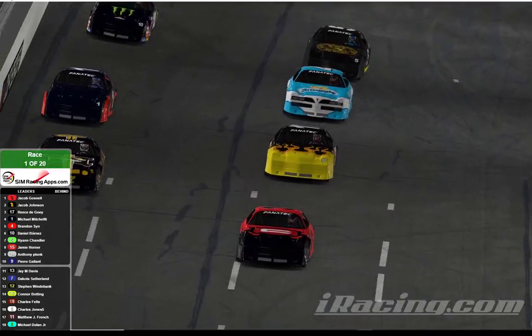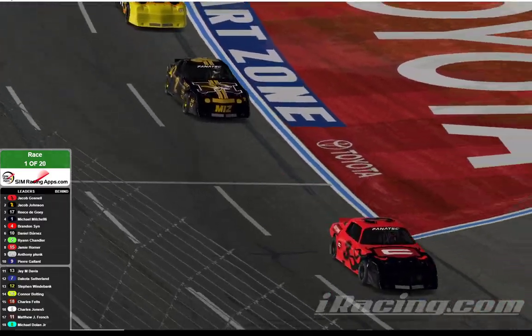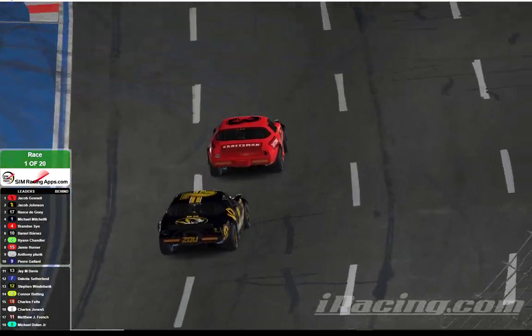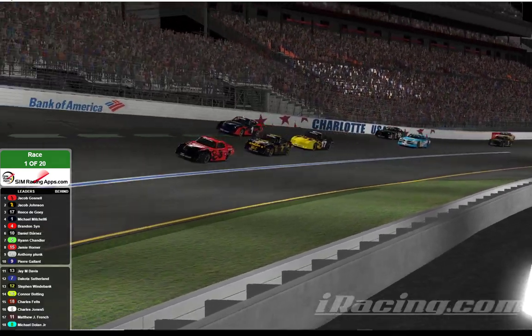Pace car's in. Looks like Gosnell's on the throttle. Jacob Gosnell takes a quick lead. Jake Johnson drops into second place right behind him with Rhys DeGoey third, Michael Mitchell fourth, Brandon Sin rounding out the top 5. Right now it's Jacob Gosnell with the lead. They come into turn number 1 now.